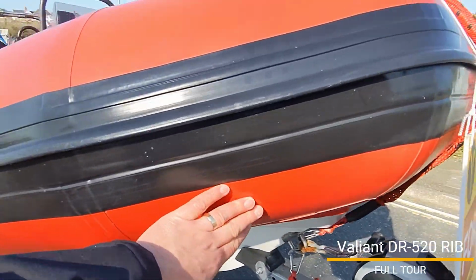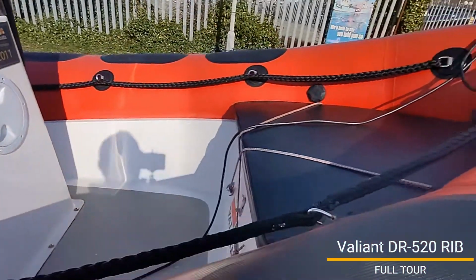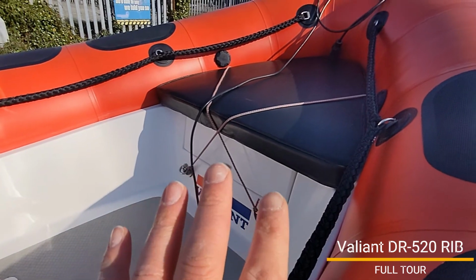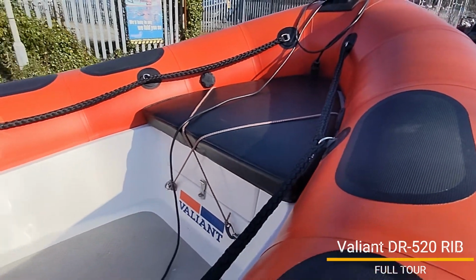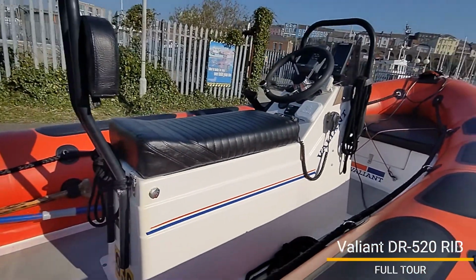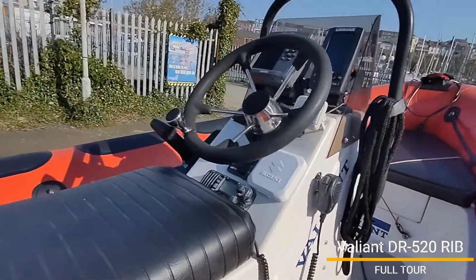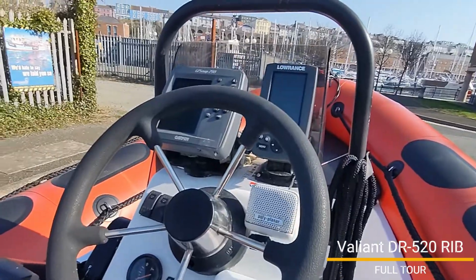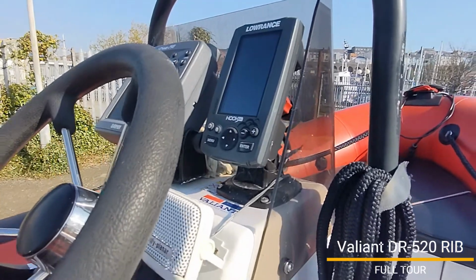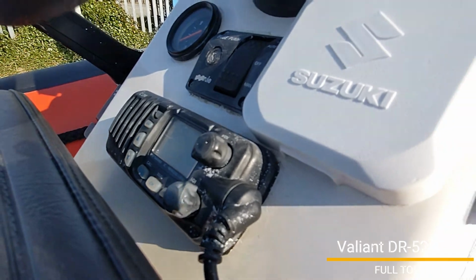The original red tubes, original black rubbing strake, and then inside here we have the seat in the bow with storage underneath. You normally put your anchor and chain and things in there. Helm with a double jockey seat, so that jockey seat will seat two, and then you have all your engine controls, steering, Garmin GPS, Lawrence fish finder, and down here you've got the ICOM VHF, bilge pump switch.